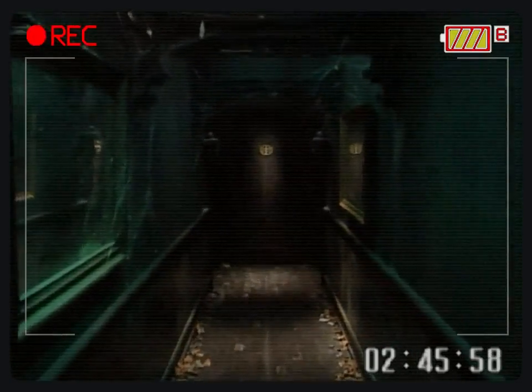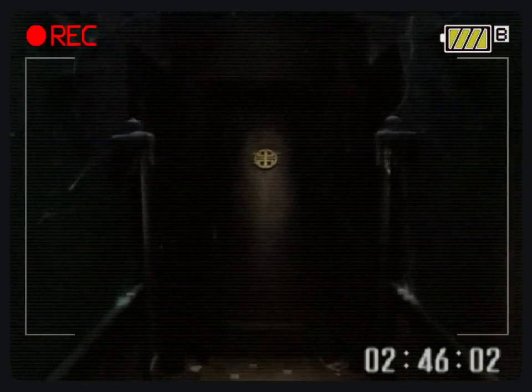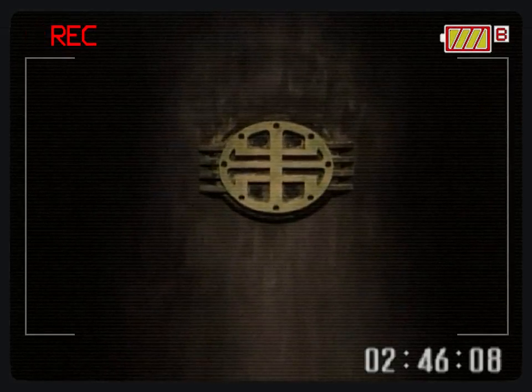Still, the good news is that the next door is really close by. It's right at the end of the hallway here. We've been close to it a few times, but now we get to finally explore inside, and I have a very strong feeling that something important will be behind this door.